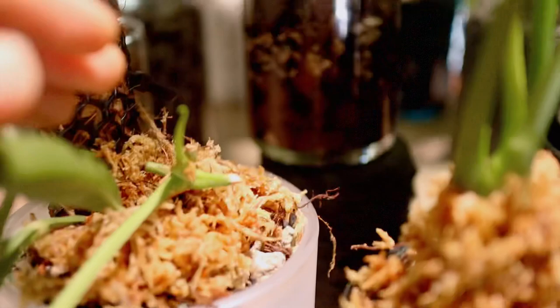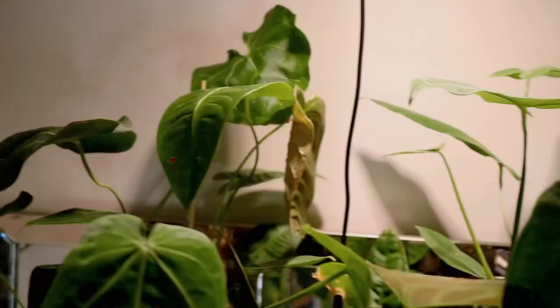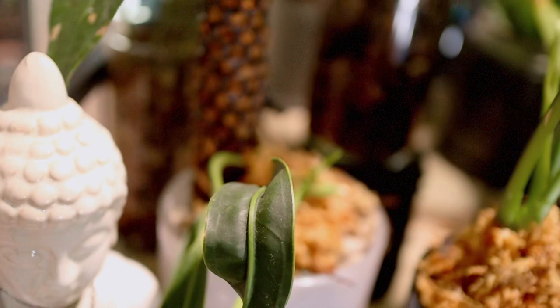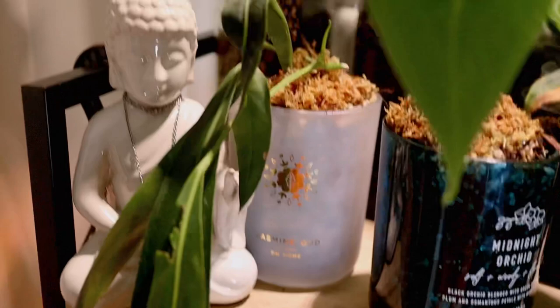So I figured I'm going to sit it right here. You see, I moved all my Anthurium up here. I said, this is where it's going to live, so it can grow out this new leaf and actually become somebody in life and stop looking raggedy like this. We've been struggling for damn near a year at this point to get it together. But that's my Anthurium pendants.